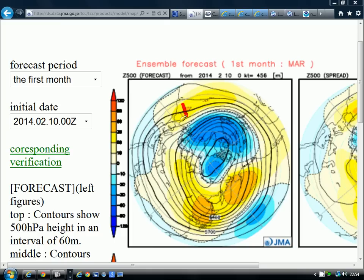It's seeing above average heights sitting to the south, below average heights sitting to the north. The jet stream is running through more or less across the country. So that's a very typical sort of spring setup. Really high pressure to the south, low pressure to the north. Always more unsettled to the north and west. Always dry to the south and the southeast. Relatively mild as well, wouldn't be a cold month.